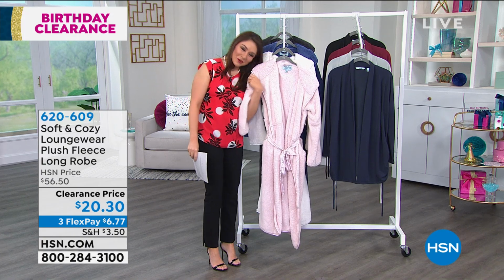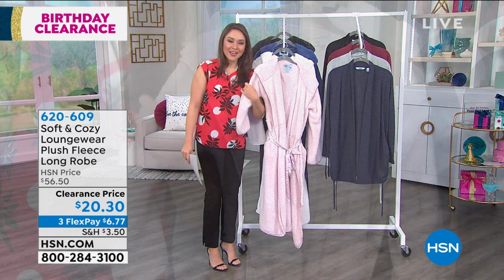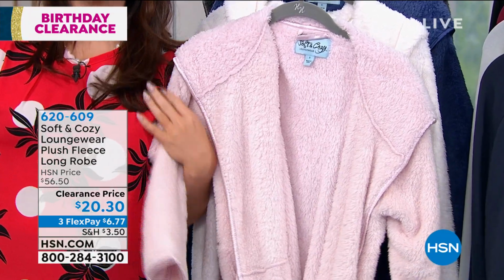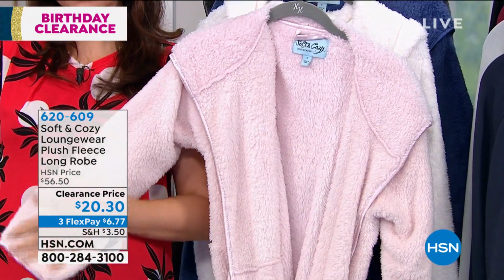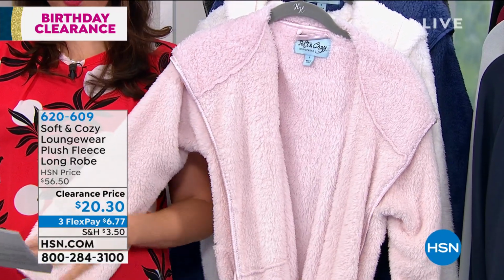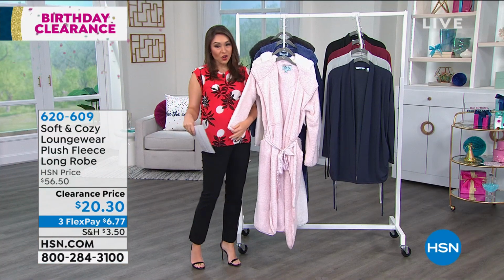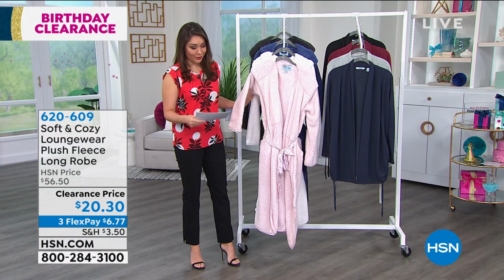In this right now, this would be great. This is the soft and cozy loungewear plush fleece long robe. Oh, it feels so good. This just makes me really happy right now. This is more than 60% off. This is a $56 robe, easily at $20.30.